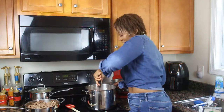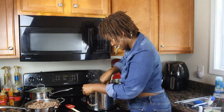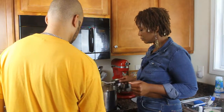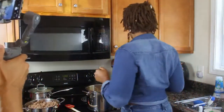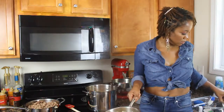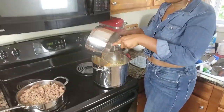Yes, it smells like I'm cooking a Sunday dinner in here. It's for my dogs. And it's still chunky. There's still some texture in there, which is good. Chunky's always good. Alright, so now I'm going to add the quinoa. I put a little bit of the seasoning in there for them.